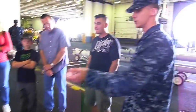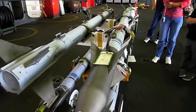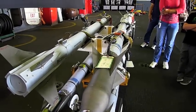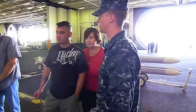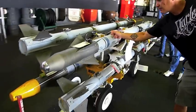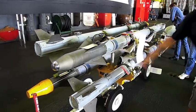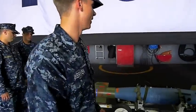And this one's most commonly used because the Sidewinder has been around for a long time, but they keep upgrading it. It's kind of the most basic type of missile. It's a little bit cheaper, and we can just dispense them anytime. And they're heat-seeking, so they follow the propellant of the jet, and so it could find its target like that, and it won't stop.